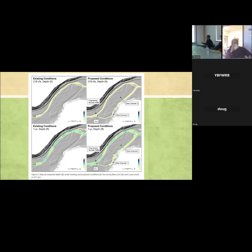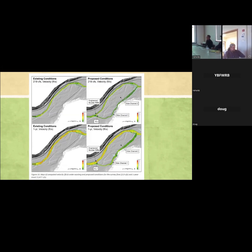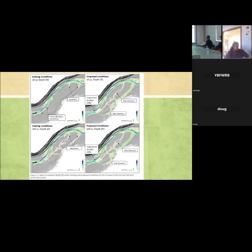So we're getting a nice side channel over here that does not get wet. Existing, also not wet, now wet. Again, this is velocity, so creating some velocity refuge. This is the 10-year existing and proposed, so a lot of the floodplain inundation is through some existing wetlands in here. So adding more water to these wetlands, creating some backwater habitat here.